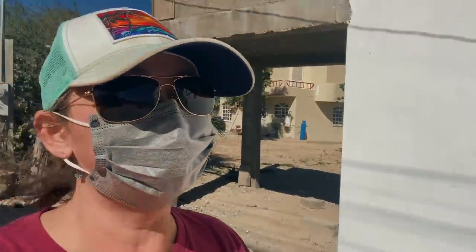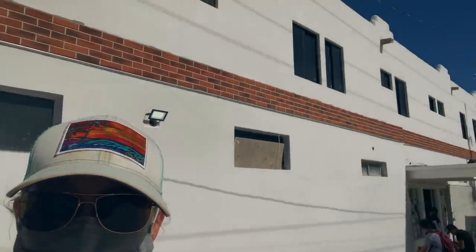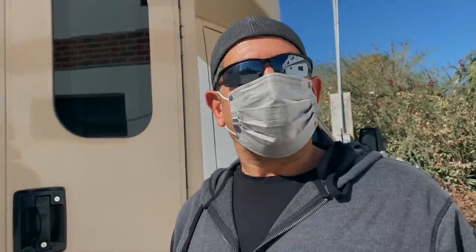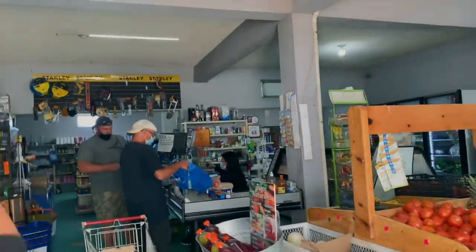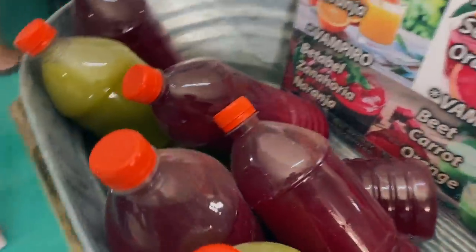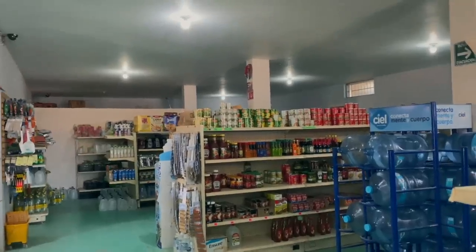Super nice. Last stop is a grocery store, and there's actually zero sign that says groceries. So how are you supposed to know this is a grocery store if there's no sign that says that? Trust the people. Grocery. Oh, more beet juice. So here I just need bread and mayonnaise. I tried to look for bleach, I didn't see any.